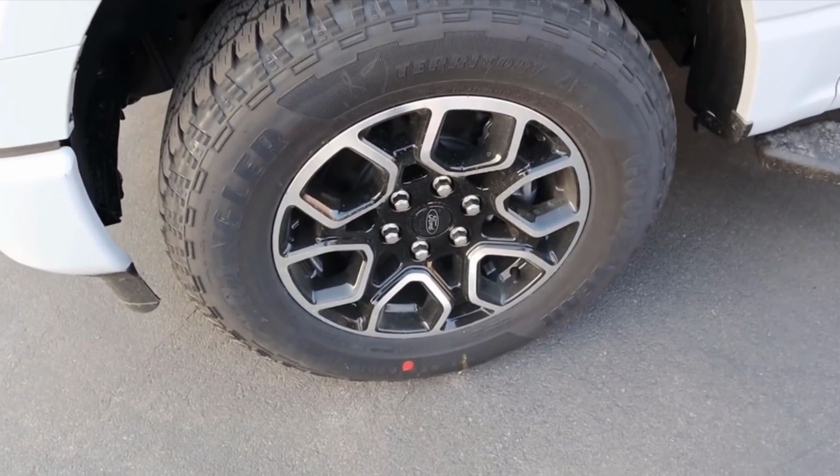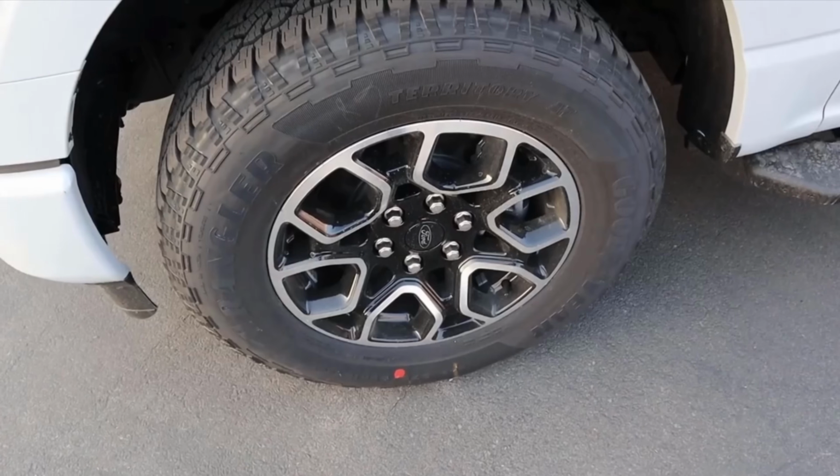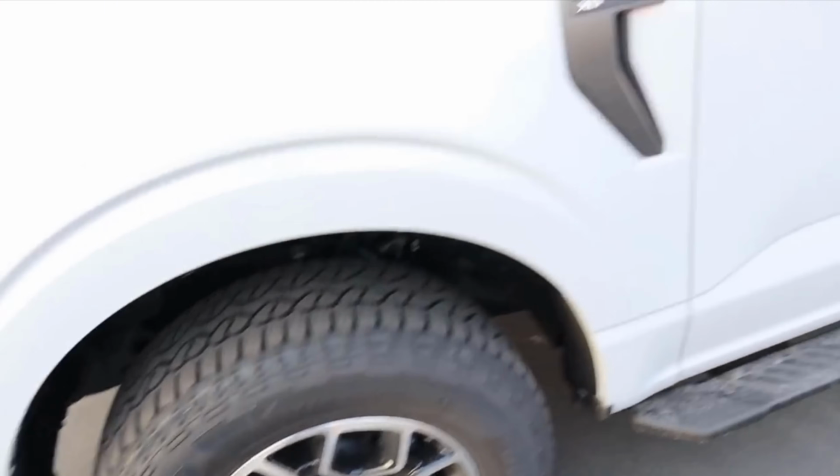And then notice the center portion of the wheel is darker, and then you've got the silver there on the top, and so it has that off-roader type appearance with the wheel.